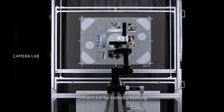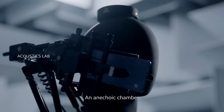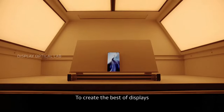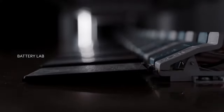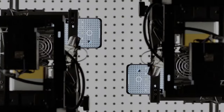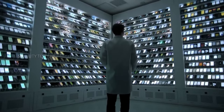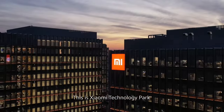Leading imaging expertise, enhanced by remote tuning. An anechoic chamber, exploring the limits of human hearing. Thousands of ambient light conditions to create the best of displays, overcoming challenges through unrelenting effort. Through perseverance and dedication, wisdom and craftsmanship. Just to exceed your expectations. This is the birthplace of Mi 11. These are Xiaomi laboratories. This is Xiaomi Technology Park.